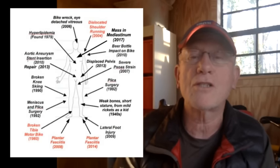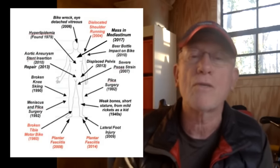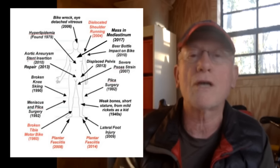So I highly recommend an injury map for treatment of the vicissitudes of life as they come along, which they most surely will as you age.